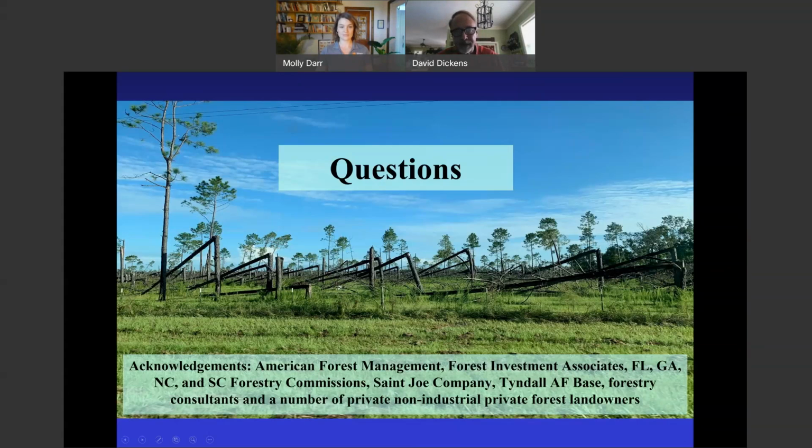And for loblolly pine, you don't need but 6 to 10 trees per acre to fill in an acre full of seed. Now, slash and longleaf, it's a different story. For longleaf, you probably want 30 or 40. So the wispy trees, I would remove those if you do a salvage clear cut, because the genetic pool that they're from is not good. You don't want a bunch of slow growing trees for your next rotation. True enough.